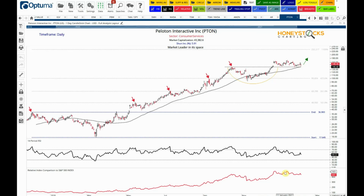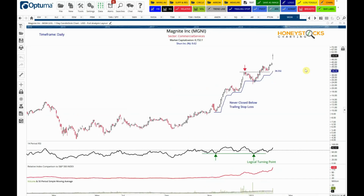It's showing really good relative strength compared to the S&P 500. We've had a pullback in momentum. So again, with earnings out the way, hopefully we can get a catalyst that can give Peloton a move higher. Hopefully a couple of upgrades in the week should do the trick.